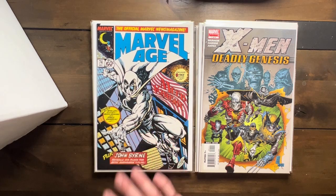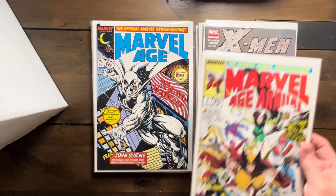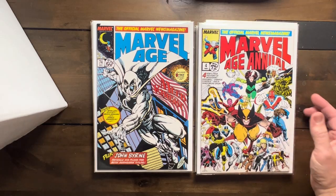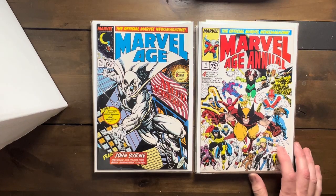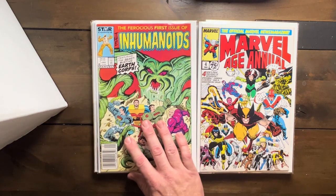Harder to find Marvel Age book, #74, Moon Knight. Sal Velluto did this cover. I love it, I think it's awesome. He didn't do a whole bunch of stuff, or hasn't done a whole bunch of stuff, so I really liked it. Marvel Age Annual #4. I cannot remember what the significance of this is, but I know that it is a key of some sort.